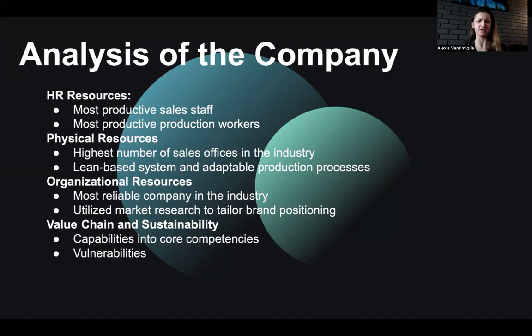We've also heavily invested in marketing research, which allowed us to tailor our brand positioning to each region, emphasizing innovation in some markets and rugged reliability in others. So, lastly, when we look at our value chain and sustainability, what stands out is how we've turned our capabilities into our core competencies as a company. Our investments in talent, infrastructure, and research have all been strategic and interconnected.